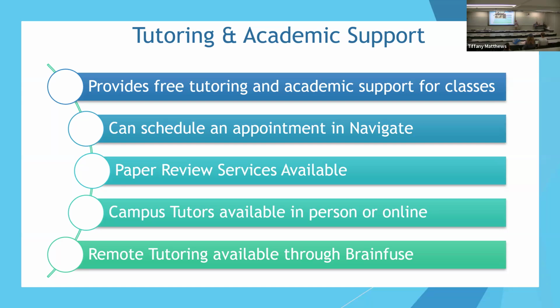The campus tutors are available online or in person, but then we also have a system called BrainFuse, which is on your My Laurel Ridge page. It looks like there's a person and then there's some lines with different colors coming out of it. That's one where tutoring is a lot more flexible, but there's a limited number of tutoring sessions that you can do per month, and it's only available online, but that's also available if you aren't able to get in with a tutor on campus.